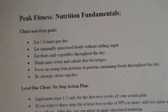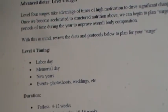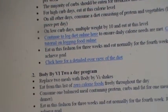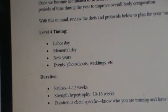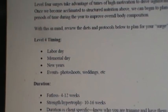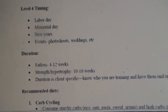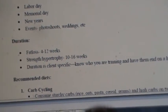All right, moving below here, you'll find a listing of various what we call surge diets, ranging from carb cycling to certain shake diets and different things that the client can employ for a short-term weight loss effect. Okay, we want to do these things around times like Labor Day, Memorial Day, and New Year's Eve when the client is at the height of their intention, and we give a duration of which to do them. All right, so if the client is trying to gain muscle, it might be a little longer, but for fat loss, it's 4 to 12 weeks. Okay, so we can associate that with the goal cycle once the client is ready.